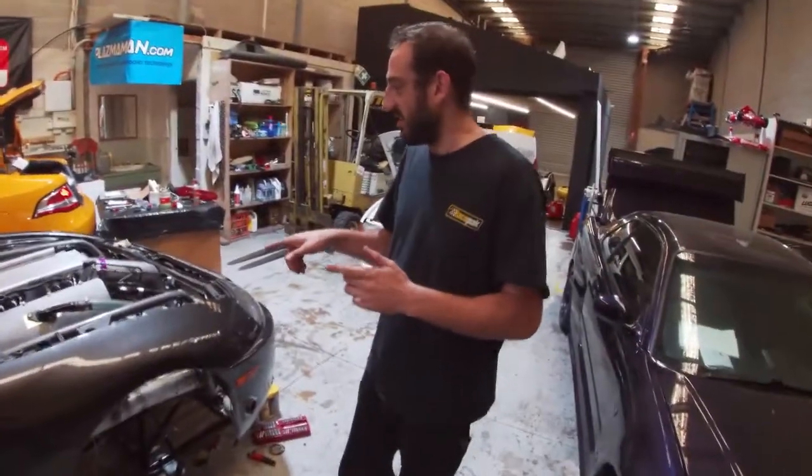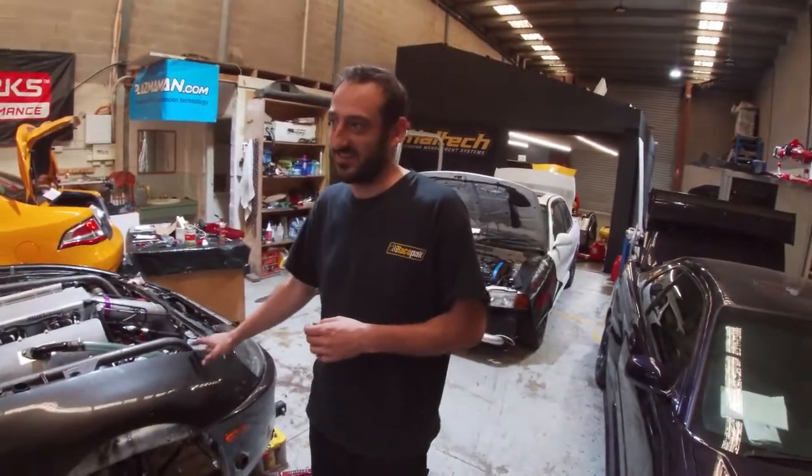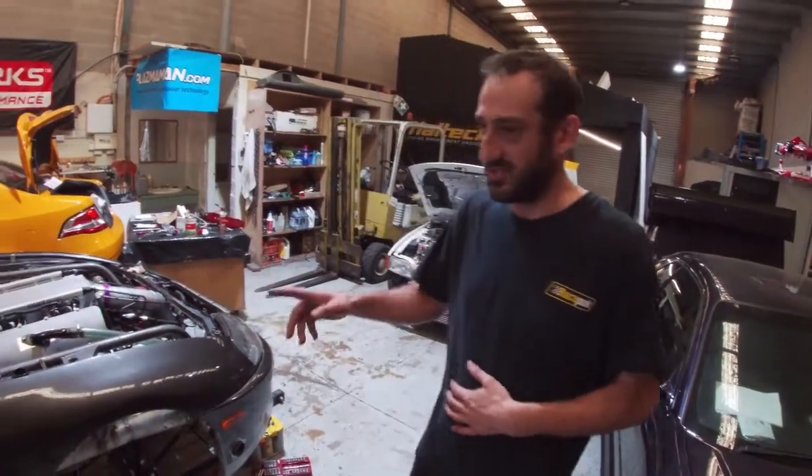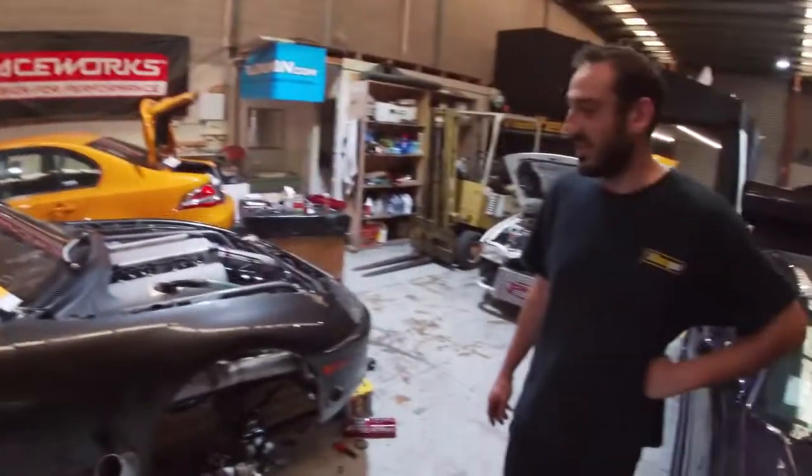One day. But this is actually one where one of the guys messaged me from the Supra registry. There's not many of these. It's this particular colour. It's a genuine turbo car, anthracite, with the Targa top. 93 model Targa top. And there's just a handful of them.